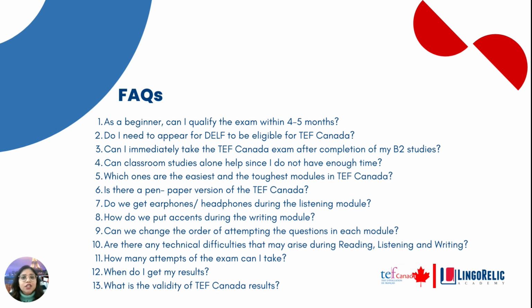For the first task, you should ideally be spending 20 minutes in total, out of which 15 minutes you take for your writing, and the remaining 5 minutes to revise and to correct the errors that you have made. After that, you come to section B, wherein you take 40 minutes in total, out of which 35 minutes should be devoted to writing and 5 minutes should be devoted to revising and making the corrections that you find possible. So that's how the writing module is.